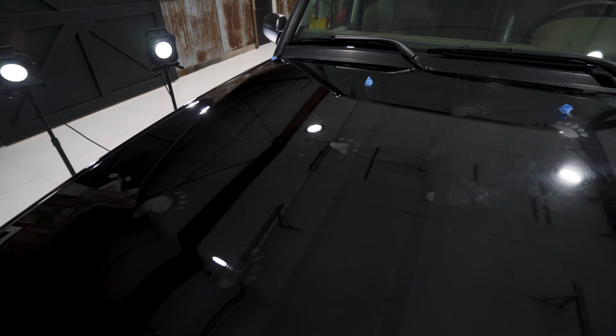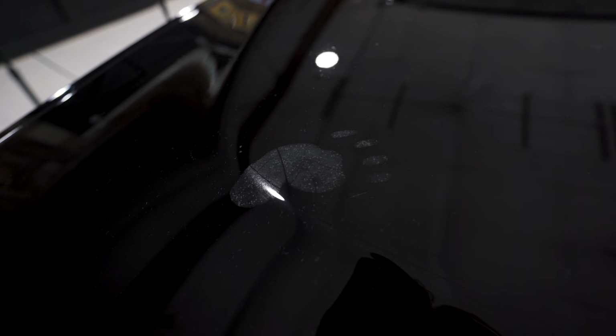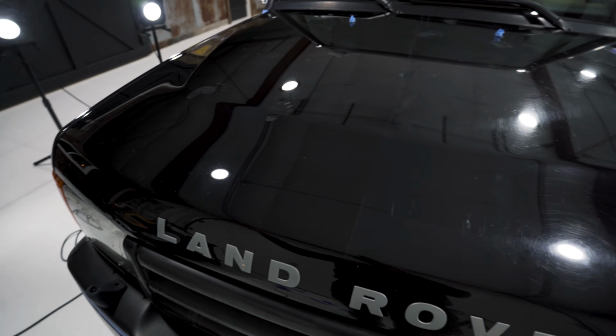So what happened here? Someone put bear paw print stickers all over the hood of this thing. And then what they continued to do is remove the actual sticker but leave the adhesive behind. So UV rays mixed with the adhesive completely etched the paint. You can see how textured that is in there. It's not good. So these aren't going anywhere. Those are staying, which is terrible.